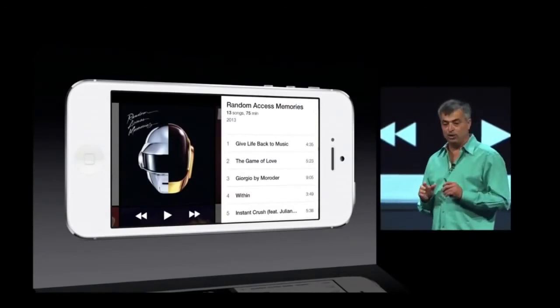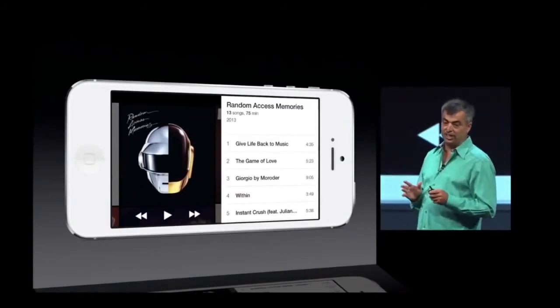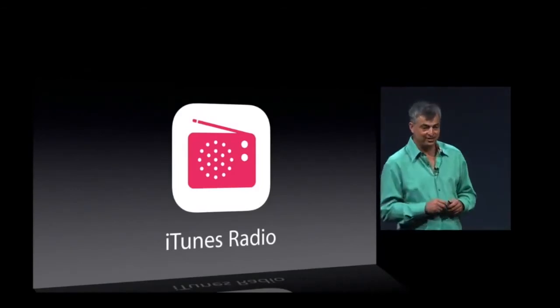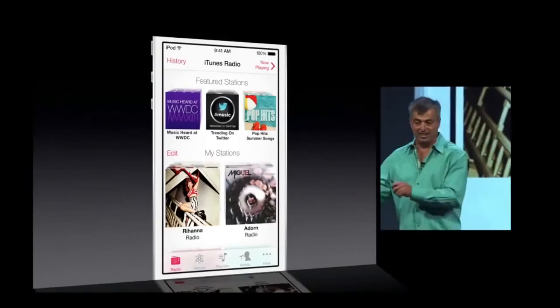But today, we're introducing an amazing way to discover new music, and we call it iTunes Radio. And here's what it looks like. It's built right into the music app, but rather than tell you about it, I'd love to show it to you.